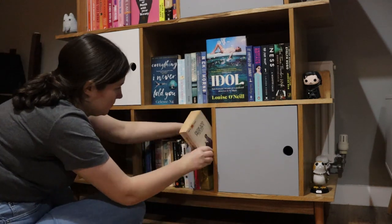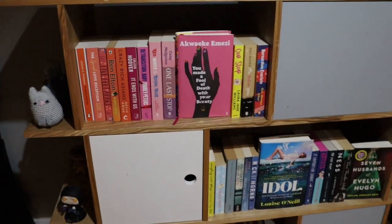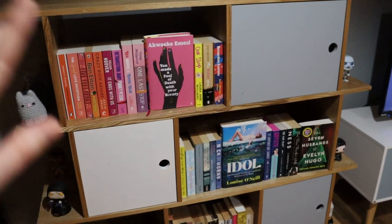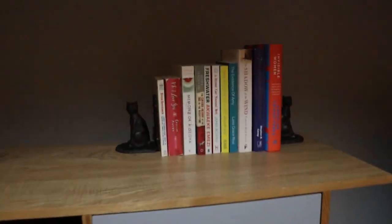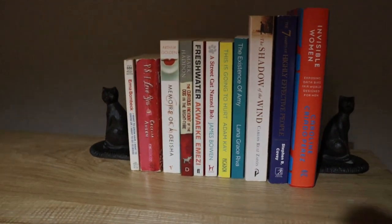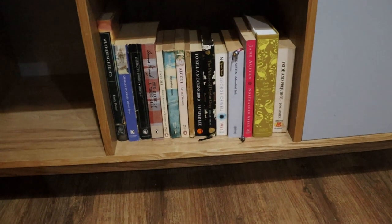Okay, so it turns out I didn't quite have enough room to do a full rainbow, so I've split it across the middle two shelves. I was hoping to do a rainbow along the full top, but yeah, I didn't quite have enough room and I wasn't liking the way that it looked. So instead, we've got random miscellaneous books and nonfiction on the top, and then contemporaries and romances in the middle, and then I've got a classics shelf down at the bottom.